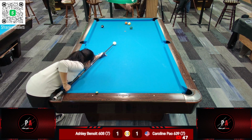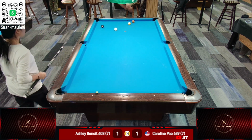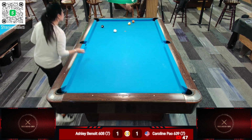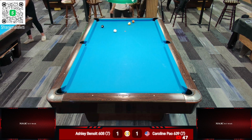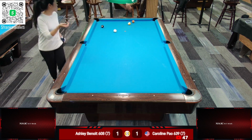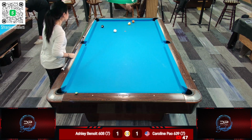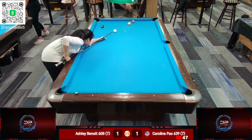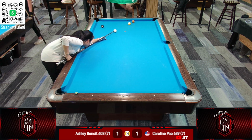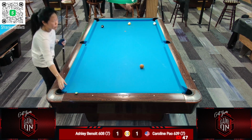And she's going to play the 6 to the corner. Just a little bit of inside high English. She just wants to brush off that 7. Oh, she brushed the 7, but she caught the top rail real full, so it kind of used the inside English to spin back up. Excuse me, kicks the 7 to the top rail.